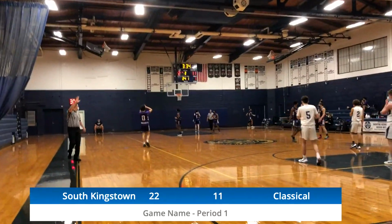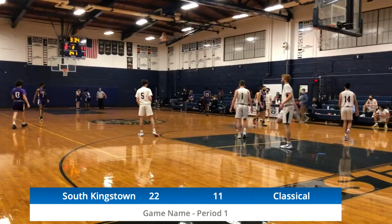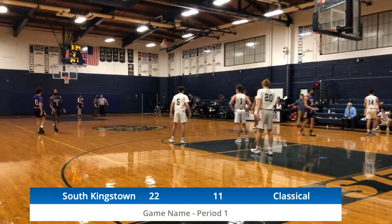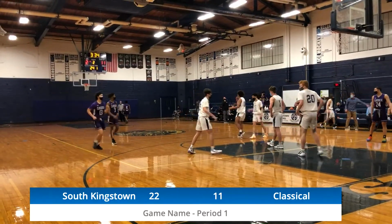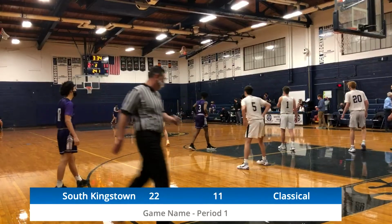Aiden O'Connell is entering the game for Classical. And McGonigal and Tyler Robinson are both entering the game for South Kingstown.